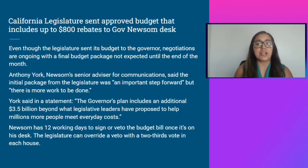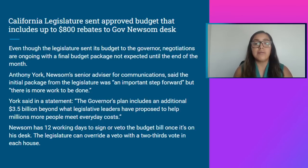Anthony York, Newsom's senior advisor for communications, said the initial package from the legislature was an important step forward, but there is more work to be done. York said in a statement, the governor's plan includes an additional $3.5 billion beyond what legislative leaders have proposed to help millions more people meet everyday costs. Newsom has 12 working days to sign or veto the budget bill once it's on his desk. The legislature can then override a veto with a 2/3 vote in each house. So that's pretty much what's going on with California, you guys. As always, I'll make sure to keep you updated as more information becomes available.